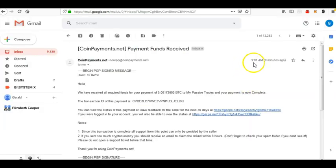There we go, guys. Literally within sort of 5 minutes, I've got the confirmation email from Coin Payments saying payment funds received. That's quite fast. I wouldn't say I'd always expect it to be within 5 minutes. Sometimes it can be sort of half an hour to an hour, but that's quite good. So that's 5 minutes. And that's basically saying that the payment's gone on to My Passive Trades. So I'd give the My Passive Trades guys, say, around about half an hour, and it should be then in the back office.